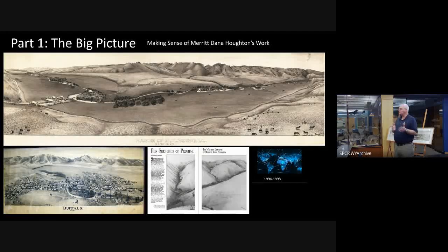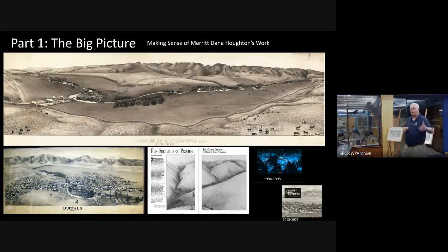There was so much more information available via things like newspapers.com, the Wyoming Digital History, Wyoming Digital Newspaper Project, Ancestry.com, that I said, wow, this is so much more. I need to put it together into a book, and that's what it became.